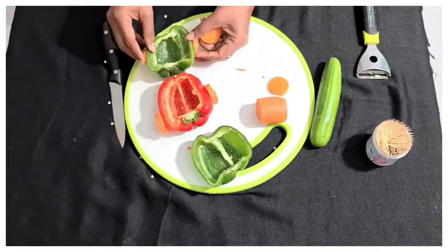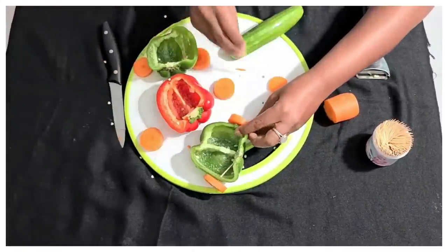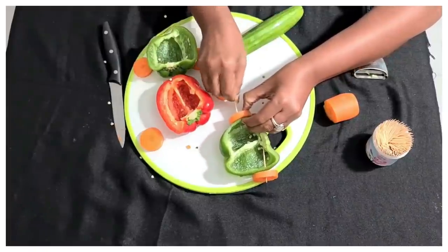I fix the wheels to the compartments. I'm using toothpick for this one.